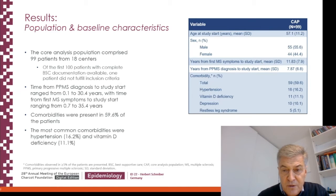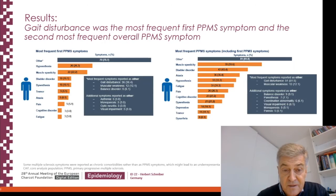Now let's come to the results. The core analysis population, as indicated here, is comprising at the moment 99 patients with full charts. Interestingly, the time from first MS symptoms to study start was 11.8 years as compared to the time from PPMS diagnosis to study start being at 7.8 years. This means a considerable delay of 4 years.